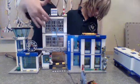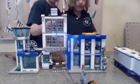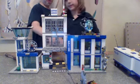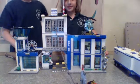Yes, we have the two jails right here, one, two, and you can divide them up. We have two robbers in here right now, and in here they also have toilets. They have toilets, they have sinks.